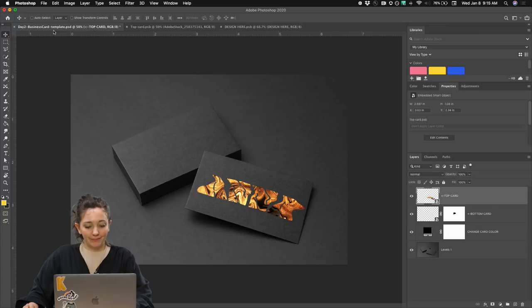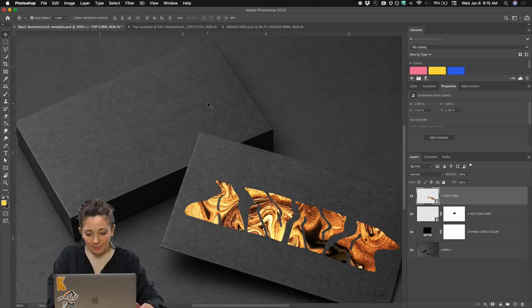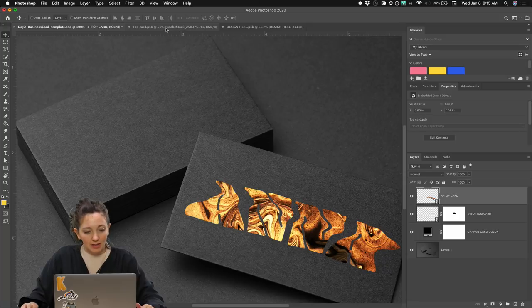That's dope, I think. Pretty sweet. It's a little bit hard to read because these gaps are so small. So we could go back into the liquify filter or even hand paint out and make some of those gaps a little bit bigger. But for these purposes, it works.